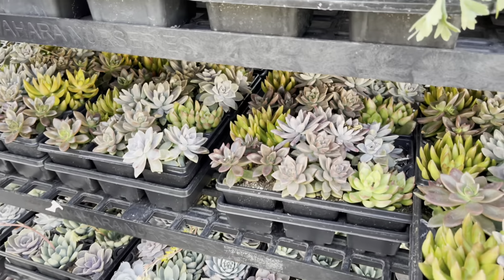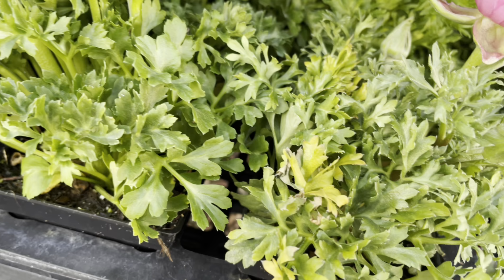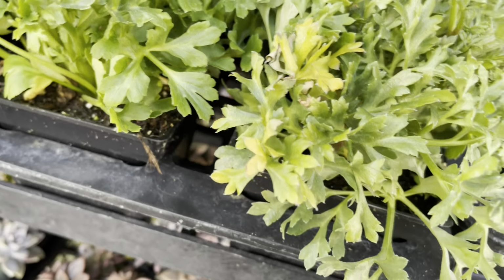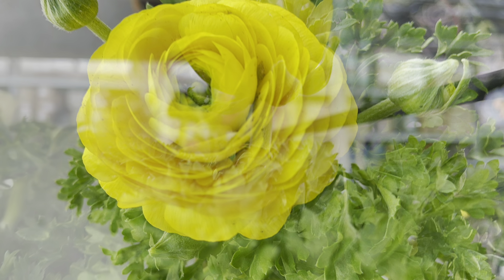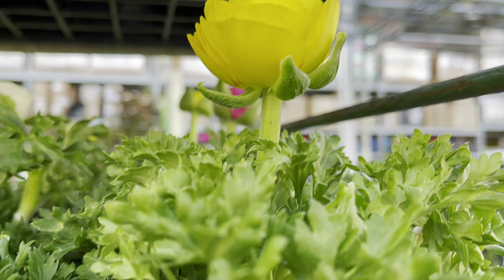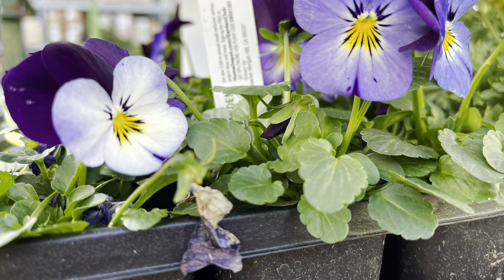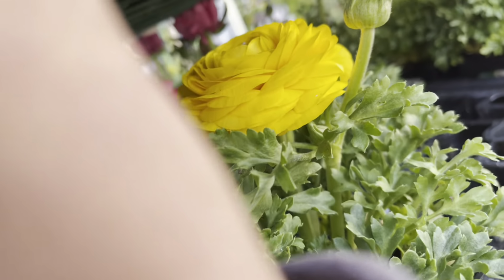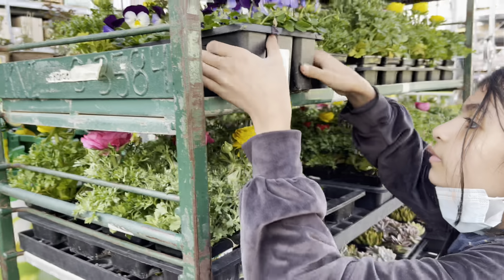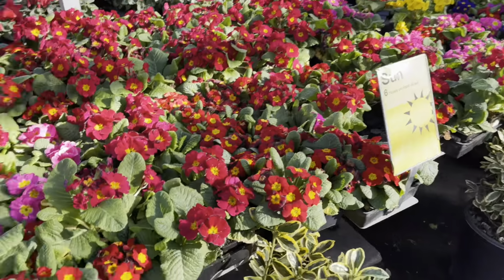Oh, rainbow pool. This one is a... Look, they're just like sprouting up. Flowers. It smells good. That one smells good. Yeah. These ones. A random cypress tree.